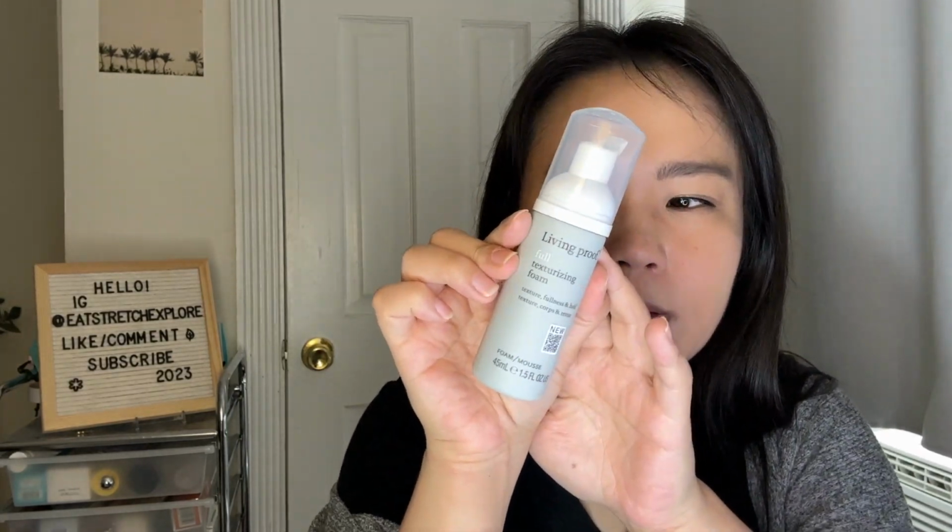So this one here, I also have no idea what it is. Maybe it's another thing of medicine, who knows? It is not medicine, so this is exciting. This is from Living Proof. It is the Full Texturizing Foam, Texture, Fullness, and Hold. So this is a foam mousse.